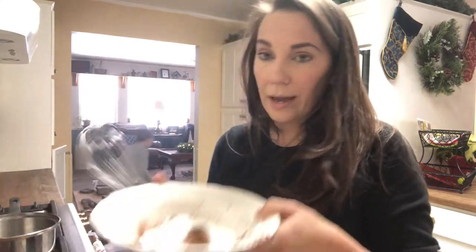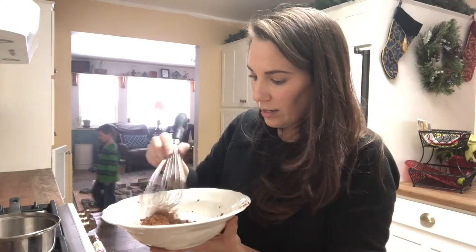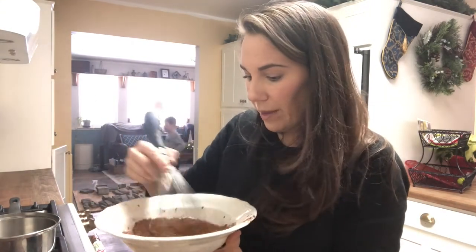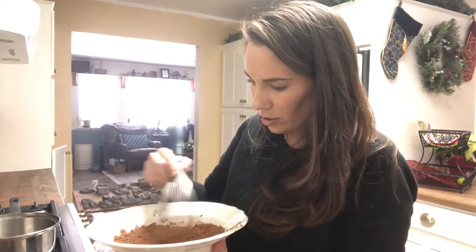Oh, I know. Okay, so everything's in there. I don't know if you can see that. And I'm just going to whisk this together to cut that liquid into the powder. And hopefully we'll have a nice vanilla-ish flavor to our hot chocolate.